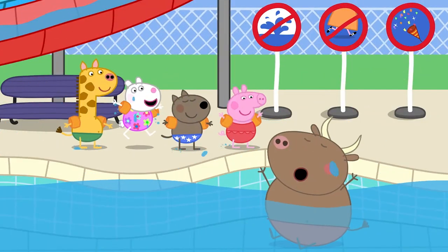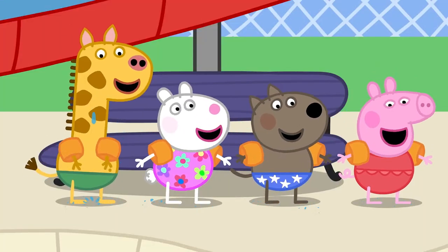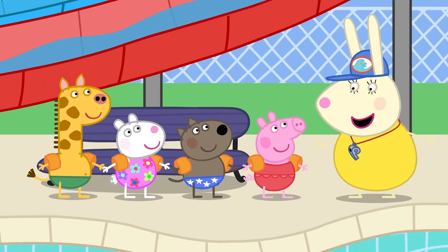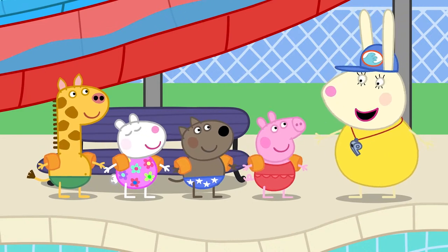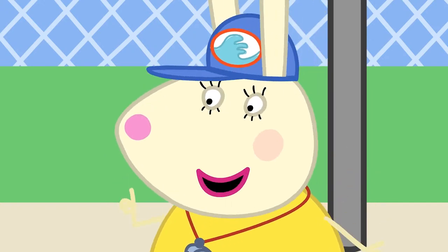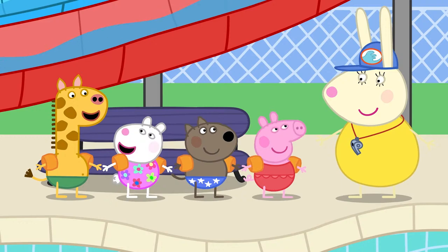Today, Peppa and her friends are at the water park. Hello, everyone. Hello, Miss Rabbit. Before you all go swimming, I have some important rules to teach you. Miss Rabbit is telling everyone how to be safe in the swimming pool.